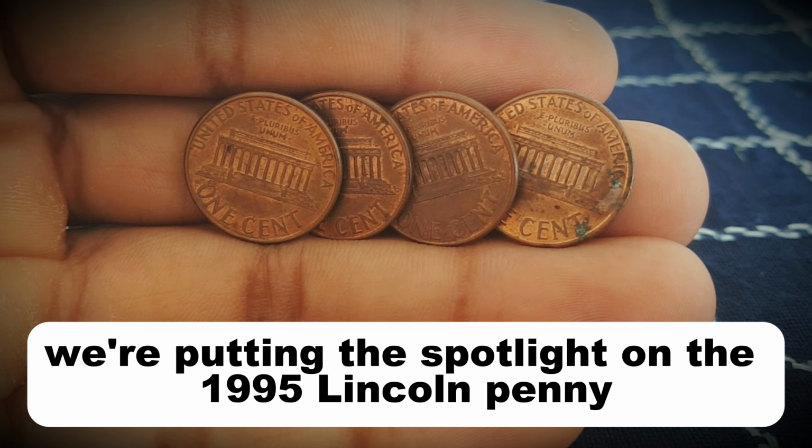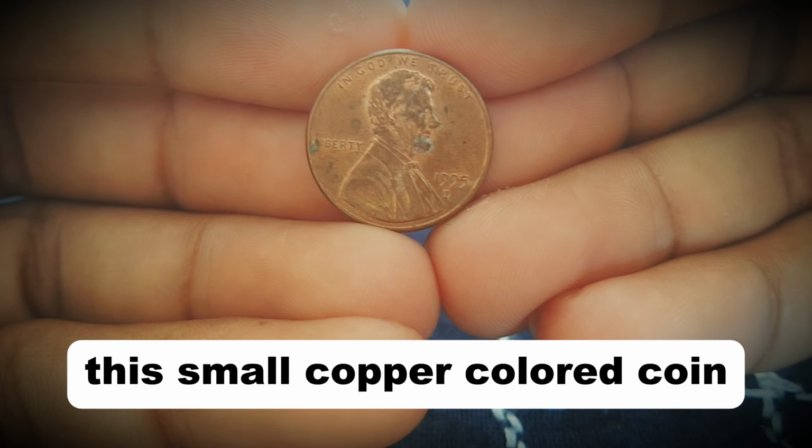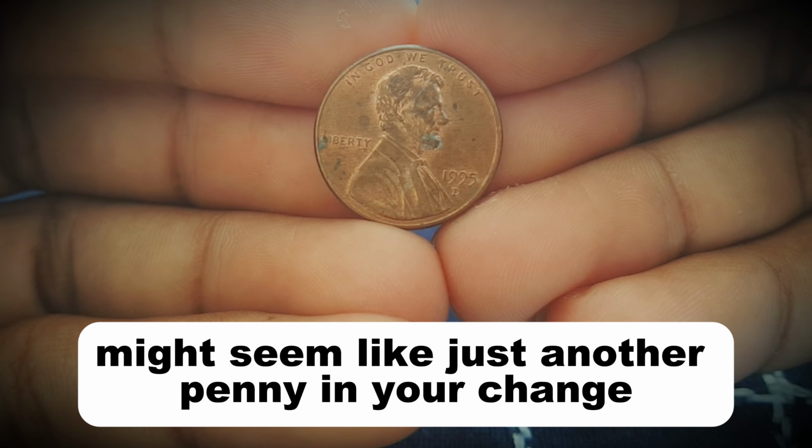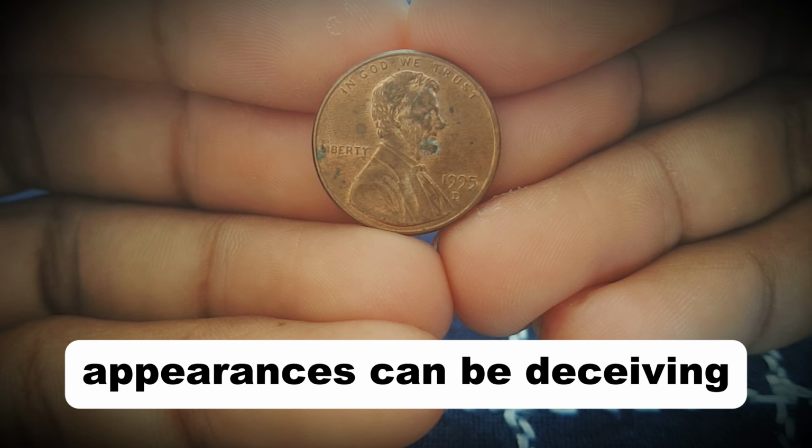Today, we're putting the spotlight on the 1995 Lincoln penny with a D mint mark. This small copper-colored coin might seem like just another penny in your change, but as always in the world of coin collecting, appearances can be deceiving.